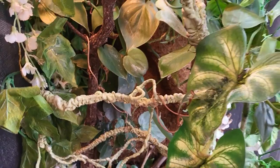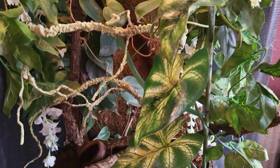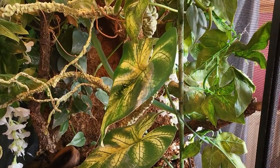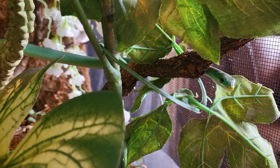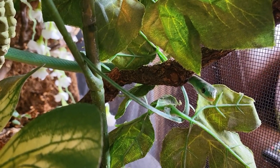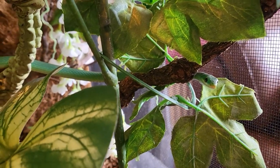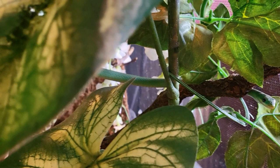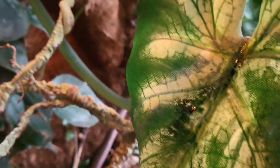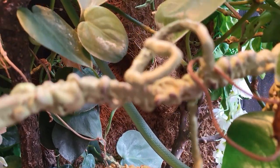So really, there isn't a lot to say, but I thought you guys would just like to see how he's doing. I think Negi is something like 5 years old at this point, which is pretty crazy. There isn't a great deal of documentation on the lifespan of rough green snakes in captivity. Some people say around 7 years, but let's hope for many more than that.